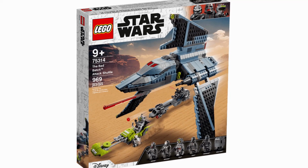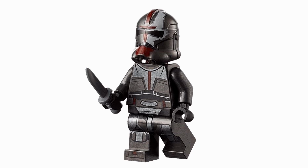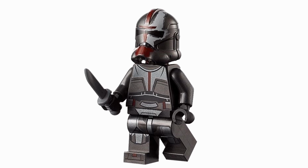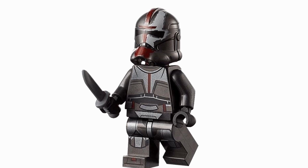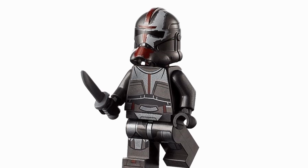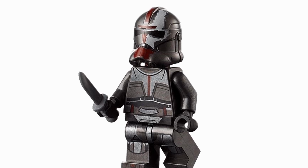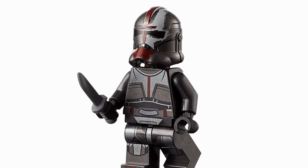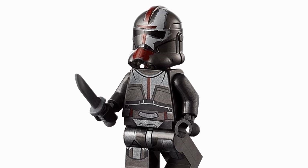Next up here, we have a figure from set number 75314, the Bad Batch Attack Shuttle, and this one is Hunter, and this character looks really cool. I love the helmet on this character so much. The printing just looks so great. I love the lighter gray against the darker, more gunmetal gray. I think that's so great, and then even the mahogany color as well, the darker red, I think looks really fantastic against it as well. So I do like that quite a bit.